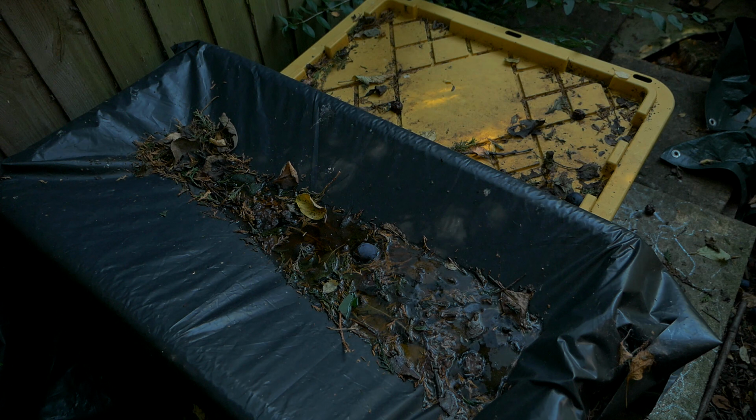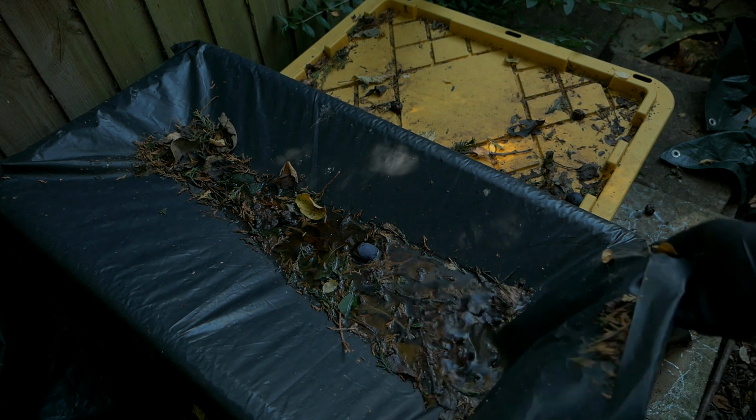We're going to see how they're doing, and we're also going to be giving them a bit of a feed. So you may notice I've moved the worm bins. They are now sitting behind my shed, so out the way, and still nice and easy for me to get to them. So let's open them up and see what we have going on.